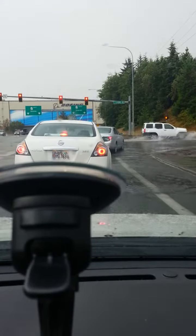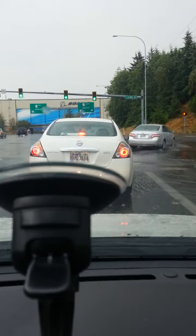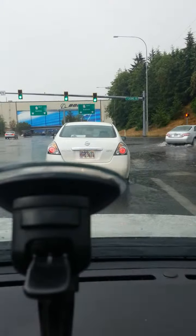This is the intersection of West Casino Road and Airport Road, and as you can see from this car on the right-hand side, the white car and that red car there making that illegal U-turn, the water in this intersection is at least 8 to 10 inches deep in the center of the intersection there. It's up over the curb line onto the sidewalk.